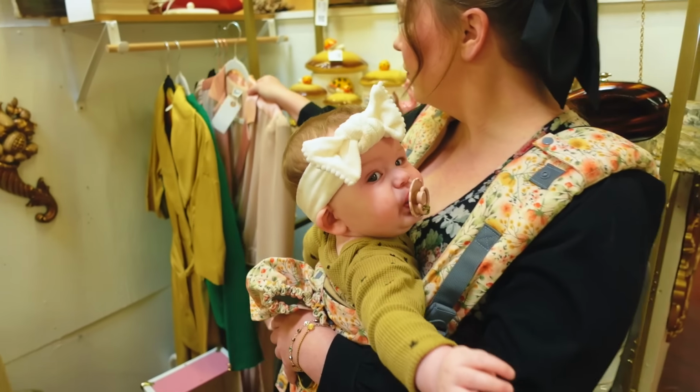I didn't know what she was talking about at first, but shh, shh. I thought she meant the baby, but the baby's clearly awake still, so overstimulated from everything. Getting there. She's definitely getting there.